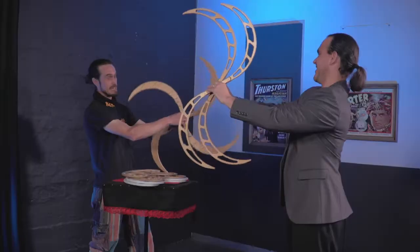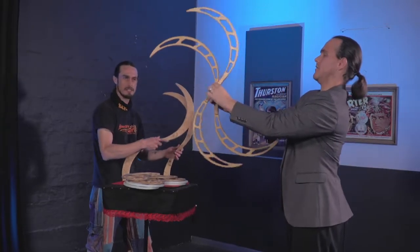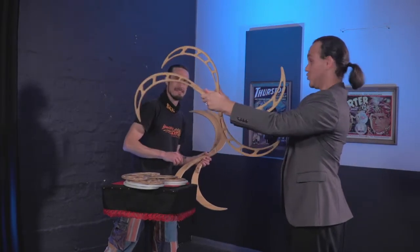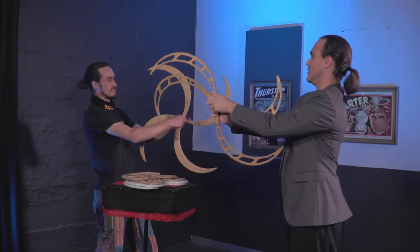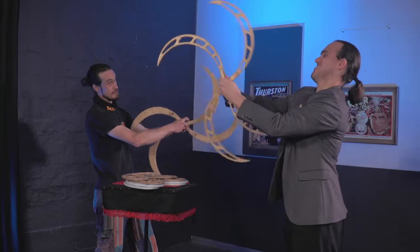Keep the magnets together and try to get them going in opposite directions, but no, the same direction is easier. You want the middle one to stay stuck. And then they both turn at the same speed so that the magnets don't cross each other.